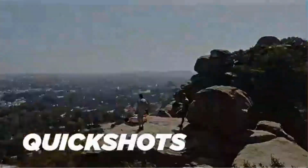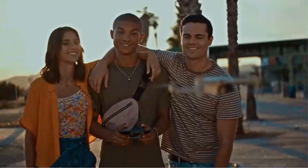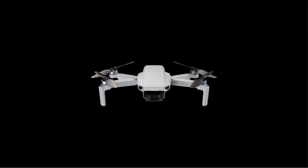supports high-definition video transmission up to a distance of 10 kilometers. This technology also provides excellent anti-interference capabilities, allowing you to fly the drone farther and enjoy clearer visuals.